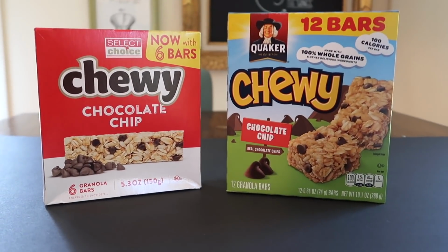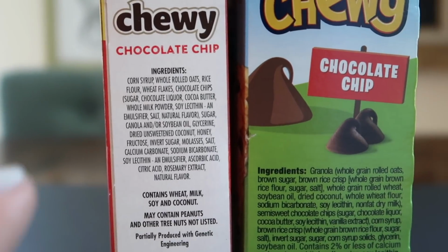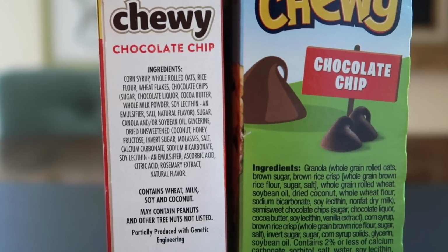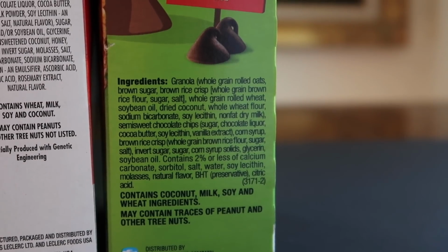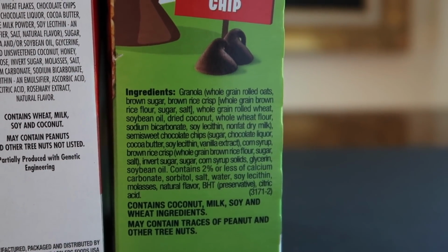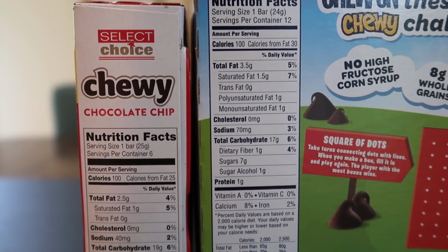Taking a look at ingredients, right off the bat I see a red flag on the Dollar Tree one because the first ingredient is corn syrup. Not that corn syrup is like the worst thing in the world, I know it's gotten a bad rap, but I don't know if it's really the first ingredient you want on your granola bar. On the other side, the Chewy brand one, the first ingredient's granola, which makes sense considering it's a granola bar.